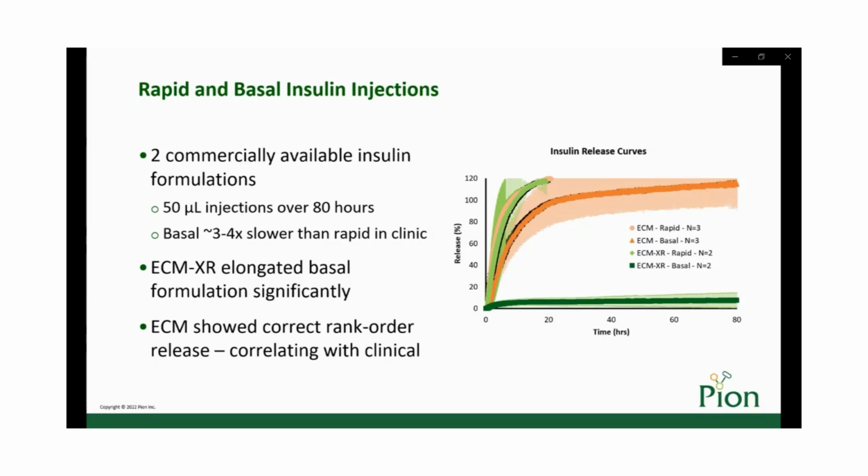So with the light green and the light peach found in the graph, I apologize for the behavior of the standard deviation lines, but the rapid release profiles can be seen in the early parts of the graph, with the ECM and ECM XR in the light peach and light green respectively. Both of the overlapping release profiles show similar behavior as we saw in the caffeine, where the ECM and ECM XR both allow release of molecules that are ready to passively diffuse out of the injection site.